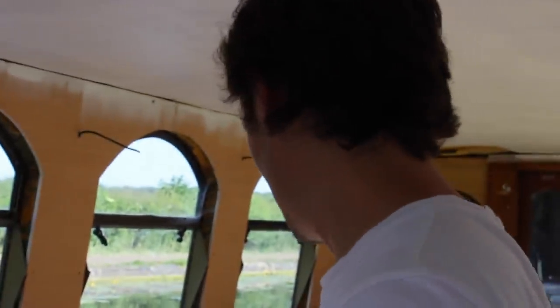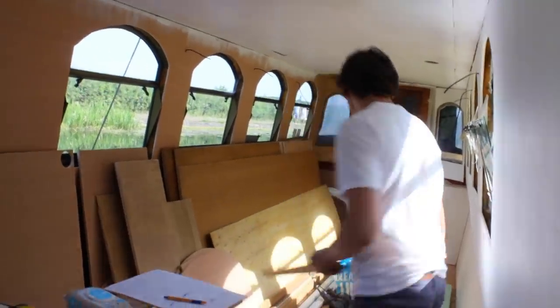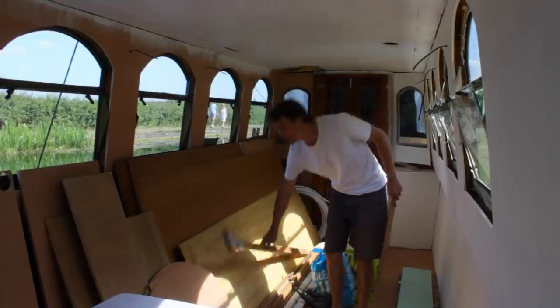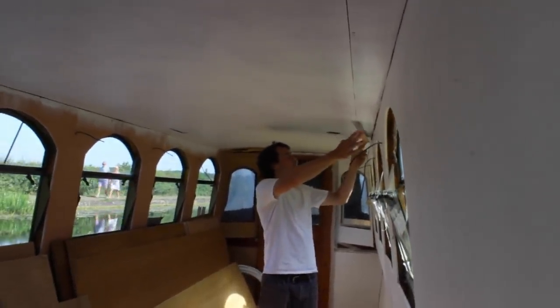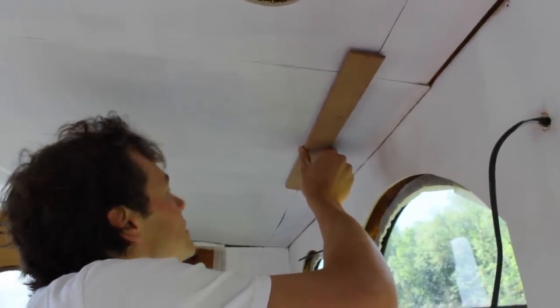I'm about to go down and visit our boat neighbour, Paul, to get some of these strips cut. They come like this. We bought all this sort of timber. It's just been knocking about, but it turns out it's quite nice hardwood or something, so we're going to use these as all the trims. Cover all of our sins.